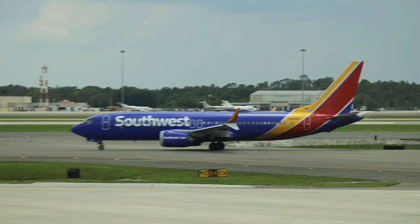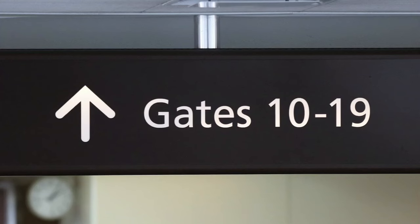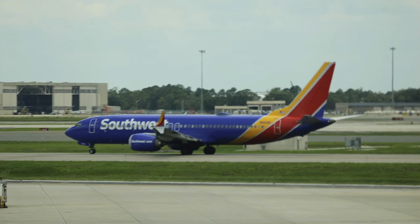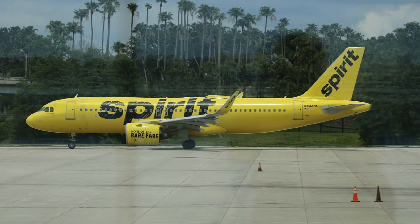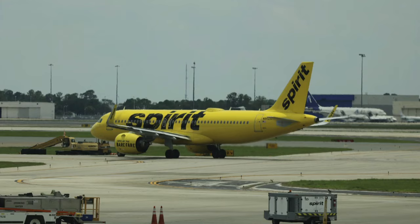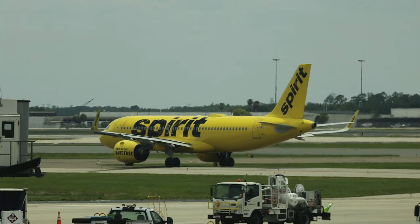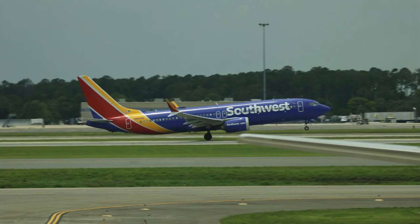Excuse me, sorry. Southwest Max 8. And there's the Frontier bags right there. I was trying to get a good shot of it. I don't know why. This is a cool shot of gates 10 to 19 on the billboard. So that's certainly awesome to note. Spirit Airbus A320 Neo with the Home of the Bear Fair. Really cool to see that. And there's those Boeing 737s I was talking about. Very cool. Airliners to Orlando, please. Here we go for the Spirit Airbus A320 Neo. Looking very good for that particular aircraft. And there's that Southwest Max blasting off.